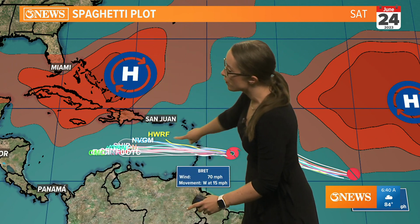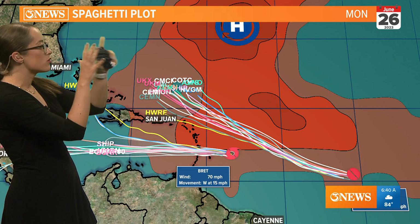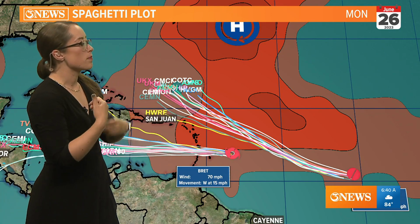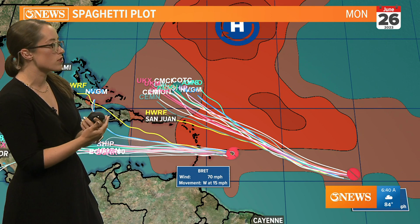Past that, it's still a little iffy because we've got a trough in between these two areas of high pressure, right? So this trough is going to work to start to stretch apart Bret and introduce it to some wind shear. As this high develops really there near Bermuda, that's what's going to steer Tropical Depression 4 toward the Atlantic Ocean and away from the Caribbean, but it will be a close call for some of those northeastern islands, such as even Puerto Rico, later on into next week. So that's something we will be watching pretty closely.